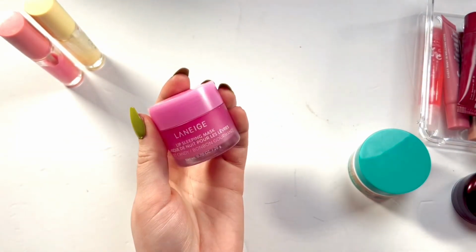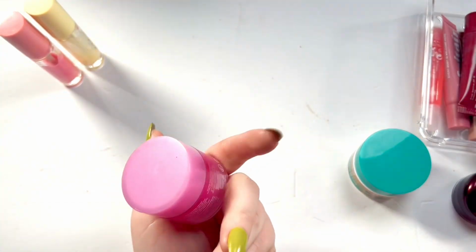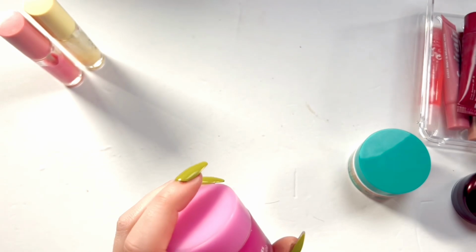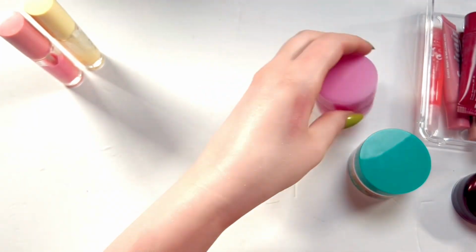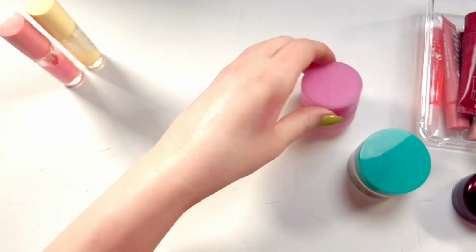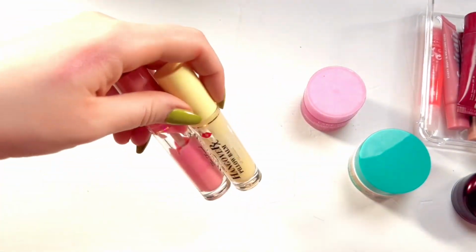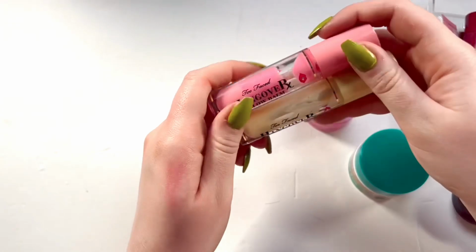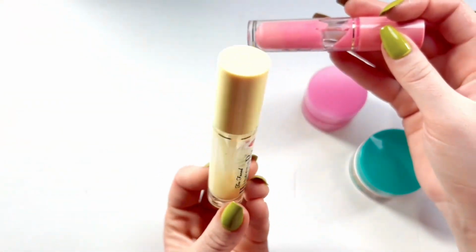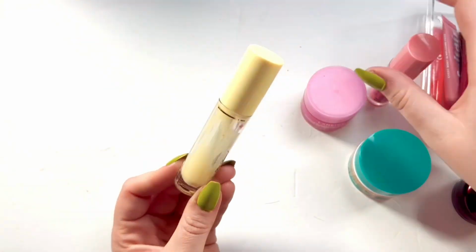The Laneige Lip Sleeping Mask in the Sweet Candy. What is this? I thought this was, oh yeah, Sweet Candy. I have the peppermint downstairs. I have the berry next to my bed, and this one is the one that stays on my desk. Then I have these two from Too Faced. They're pillow balms. I have watermelon and banana. Banana is almost gone. I keep this one by my bed. I love it. So good. Okay, so put these away.